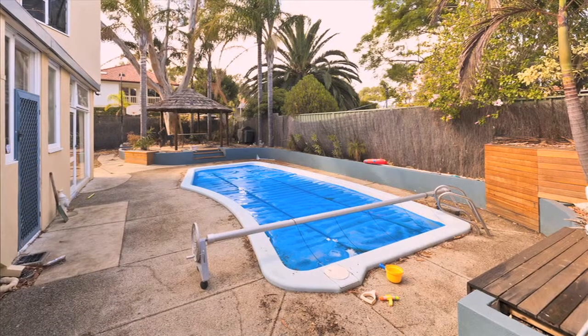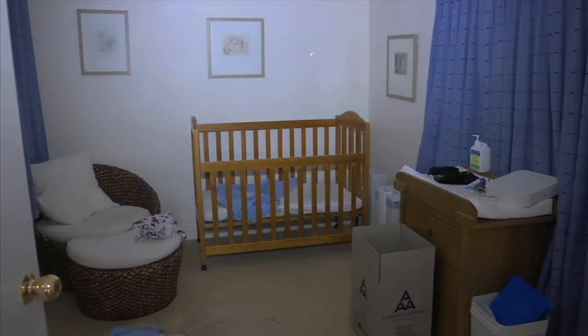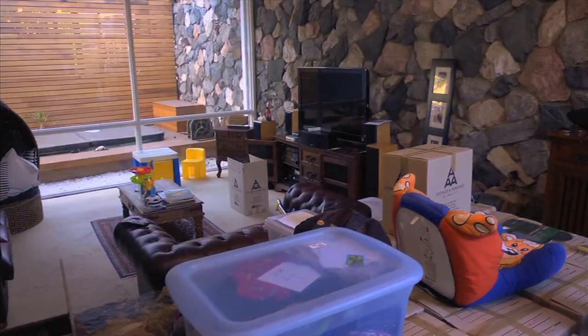So we're endeavouring to do this in 4 to 5 weeks, which is a massive job. Huge. In and out. So what did you put the valuation at now? Around about 1.45 to 1.5 mil. Pretty much land value and a bit of rebuild as well.